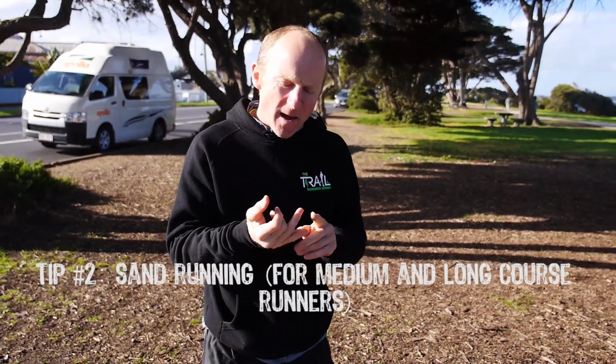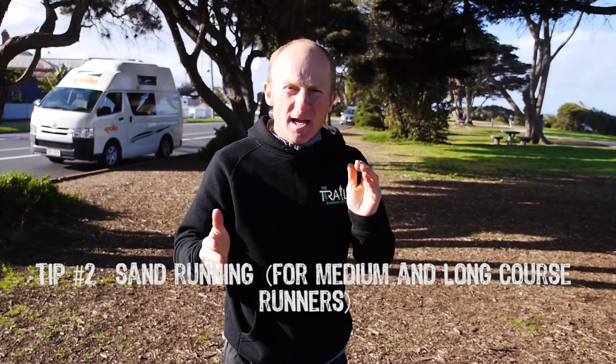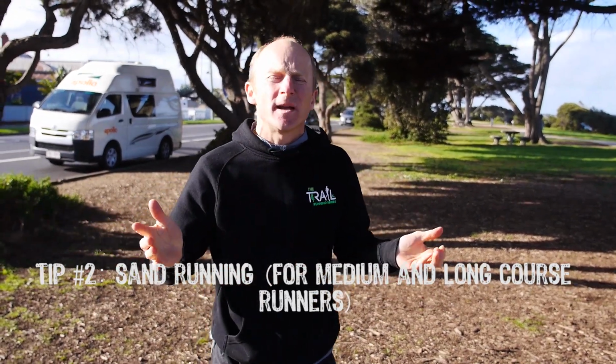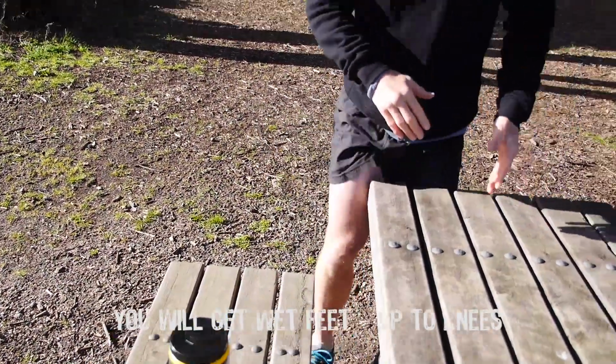Okay, so race number 4, as you're probably aware, is at Anglesea down here on the surf coast. And both the medium and the long course include long stretches on the beach. First of all, the beach, don't be too concerned, it is hard sand. The tide is out, it's beautiful running. It will involve you getting wet feet, okay? Definitely wet feet up to ankles, maybe more, depending upon the height of the tide.